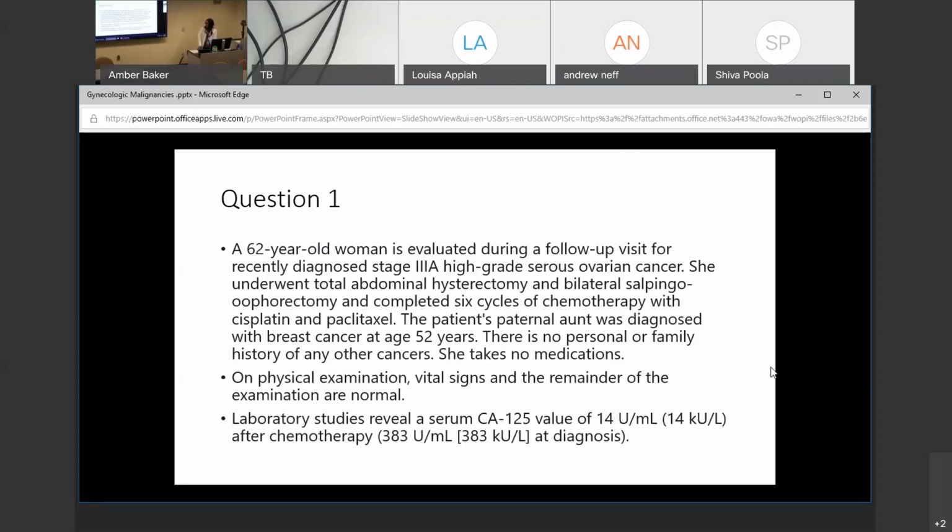This is straight up from Mixup 18, so I'm sure you all have access to it, but the main reason is to work our way through the question and see how we get to the answer. So this is a 62-year-old woman evaluated during a follow-up visit for recently diagnosed stage 3A high-grade serous ovarian cancer. She underwent total abdominal hysterectomy and bilateral salpingo-oophorectomy and completed 6 cycles of chemo with cisplatin and paclitaxel.